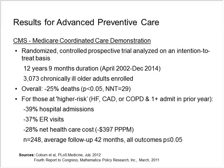So the results of all of this focused effort to create a holistic, very comprehensive system that has a great deal of discipline and design behind it, I'll summarize briefly in the next couple of slides. A lot of the results come from a randomized prospective trial that we were involved in with the Medicare Coordinated Care Demonstration. It lasted almost 13 years and was divided into 2 separate clinical trials in that time period, an 8-year initial trial and a 4-year trial, from both of which we learned a great deal. Over 3,000 patients were randomized.